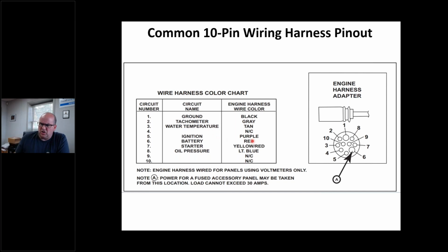These wire colors are standardized. If you see yellow with red on a marine wiring harness, that's automatically the crank signal. If you see tan, it's automatically water temperature. You see blue, it's oil pressure. That's one handy thing. Those have been the wire colors for many, many years. ABYC, the American Boating and Yacht Council, is kind of like a governing group of marine stuff. So this is handy, especially if you're working on stuff from the 1980s, 90s, and 2000s, which my assumption is most of us are going to be working on.